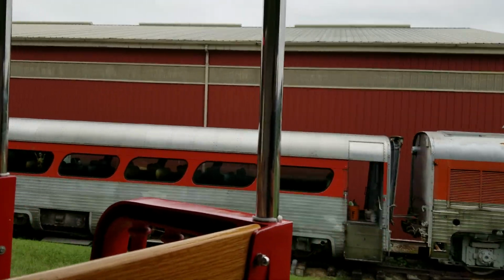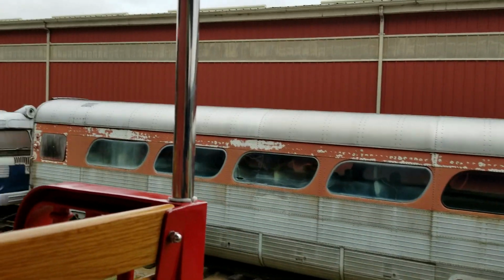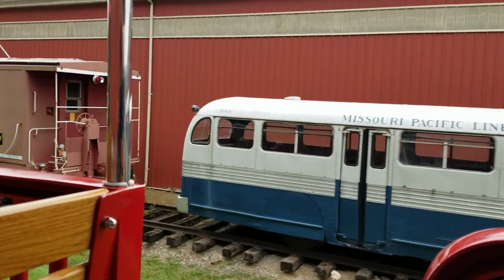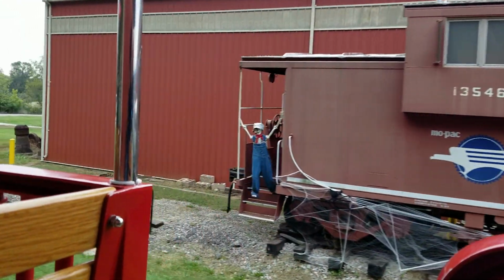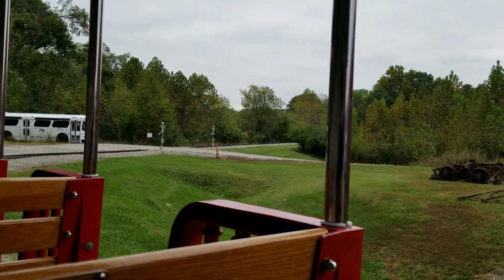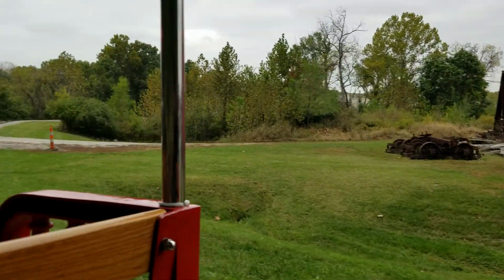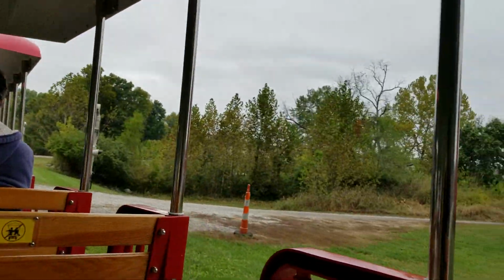Uh-oh, look at all these old engineers hanging on the caboose. Look at them. Oh my goodness. Boy, that one guy, he looks like he's just barely hanging in there. Okay, now here comes Tom Turkey. Let's say hello. Now that was a good turkey.